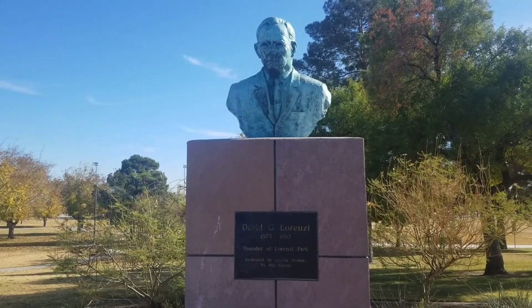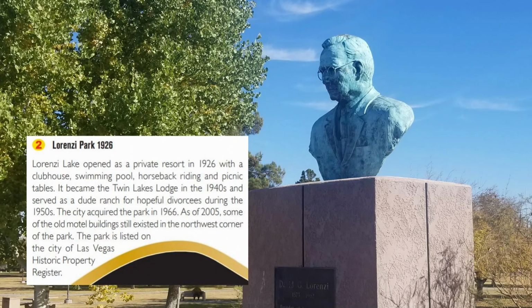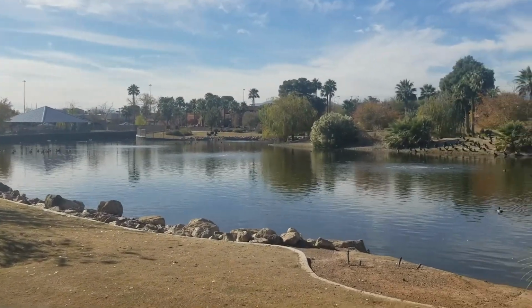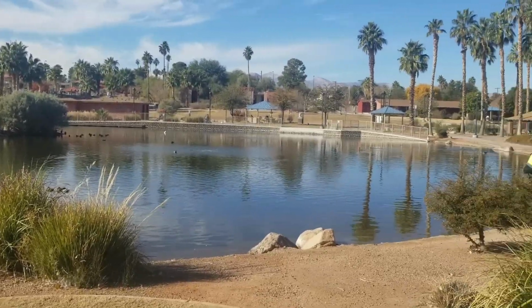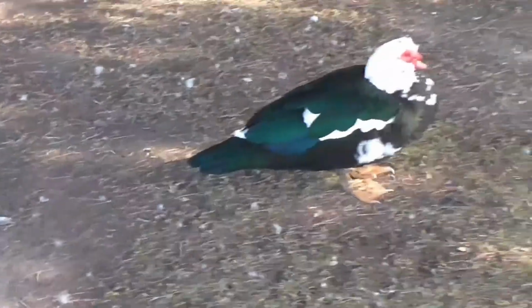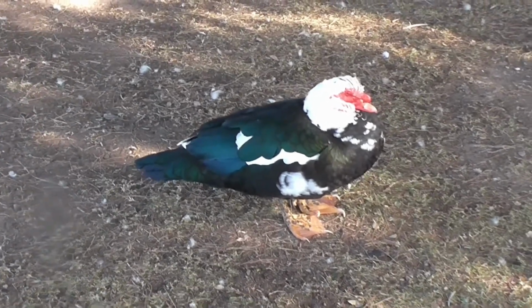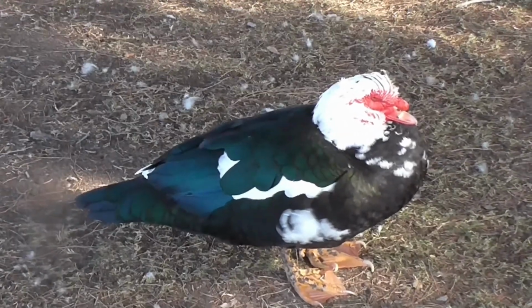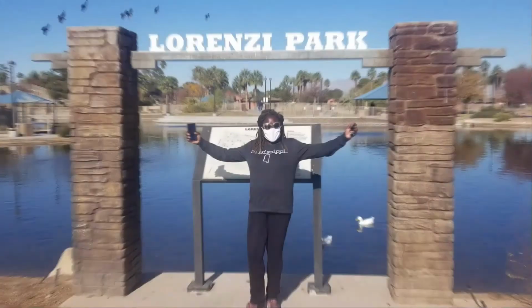Look, hydro. Hydro. How you doing, Duck? It's King Duck. Goose. I have no idea what type of fowl this is, but it's cool.